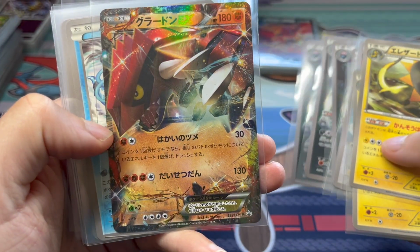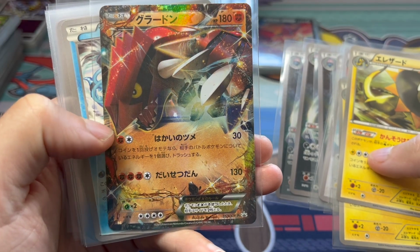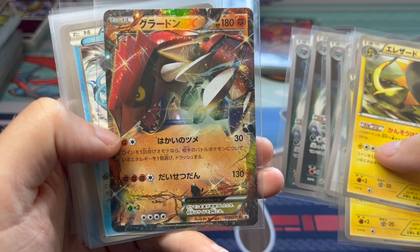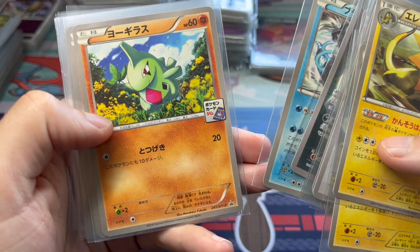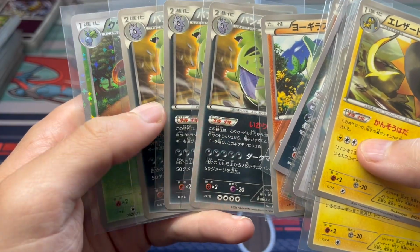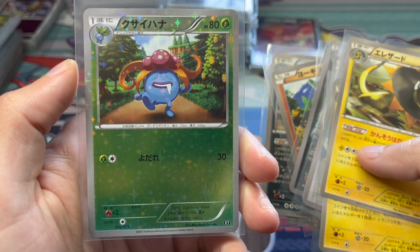There's an XY. This is probably the most expensive card I purchased, this XY promo Groudon. I think I paid 30 bucks for this one. This one's pretty rare to find in Japanese. More gym promos. Kawaii artwork here. XY era. Masakazu Fukuda Larvatars, Tyrannitars here. 3 of those. Here's a Best of XY reverse.